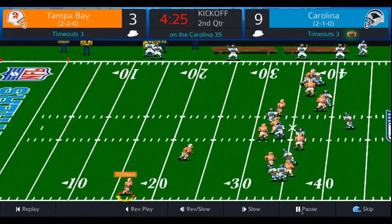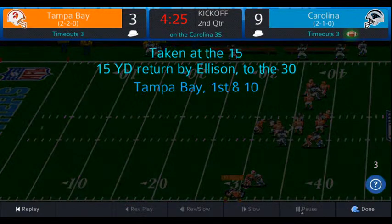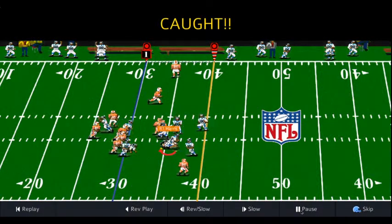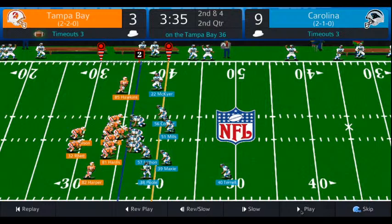The kickoff is away as he kicks it down to the 14. Ellison up the sideline to the 30. A 15-yard gain to the 30. As Tampa will now start their drive. Dilfer under center with Rhett and Ellison in the backfield. Harper and Hawkins, your wideouts. Here's the snap. It'll be a quick hitter to Harris over the middle of the tight end for a 6-yard gain. 2nd and 4, Tampa.